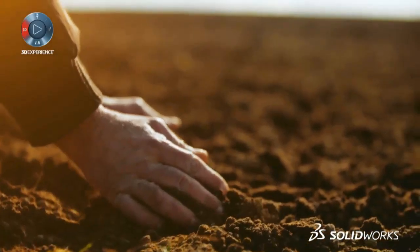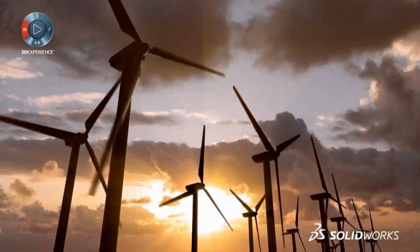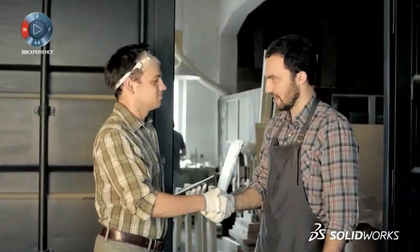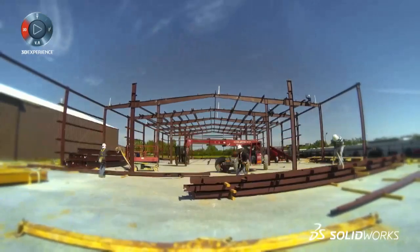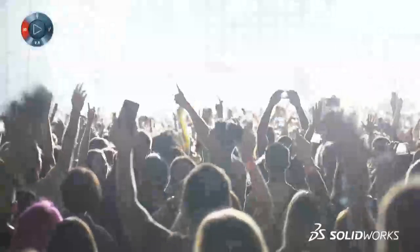It's time to get started. It's time to think big, to innovate, design, and create. It's time to connect and collaborate, to find the spark that ignites the idea, so you can build, test, so you can raise the bar and exceed expectations.